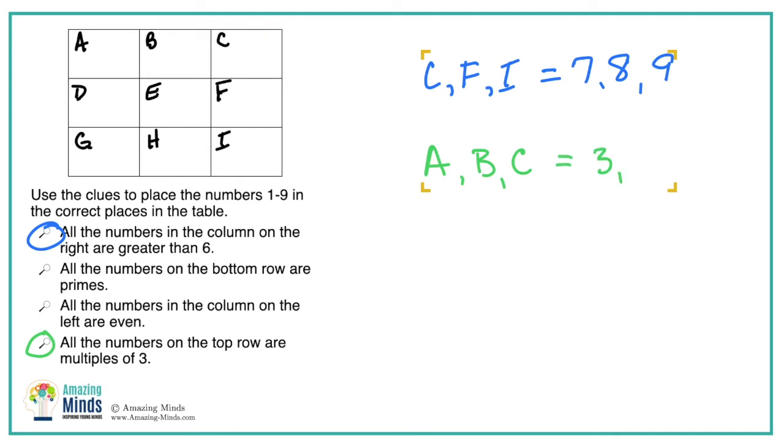But wait a minute. I wrote this horizontally. But when I write this horizontally, it looks like 3 is an A. 6, so that doesn't work. So you may have to adjust the way that you write information depending on the clue. That's pretty challenging. 3, 6, or 9.